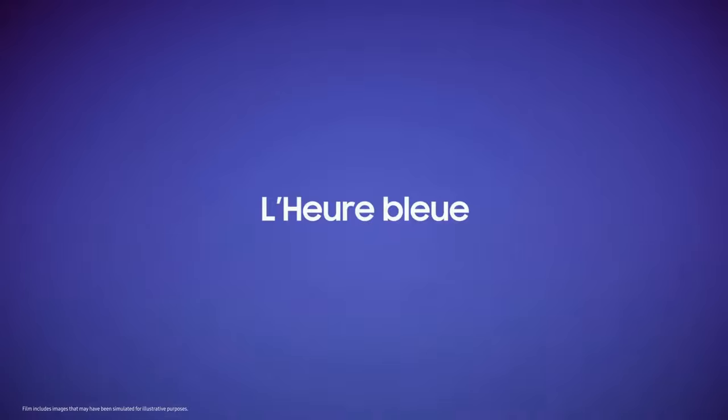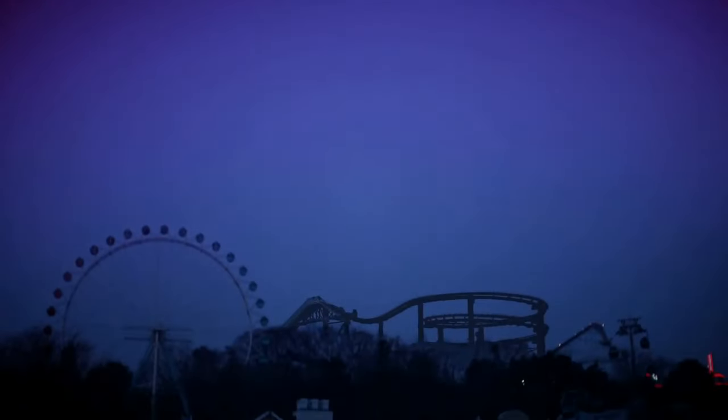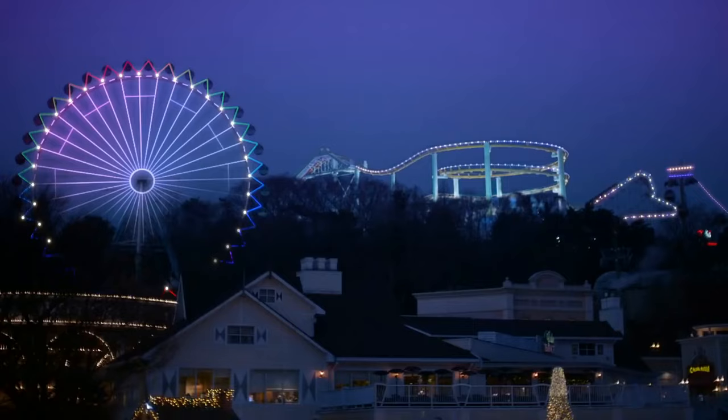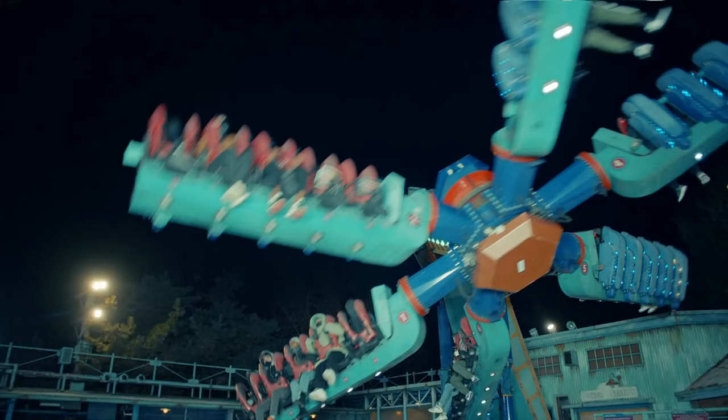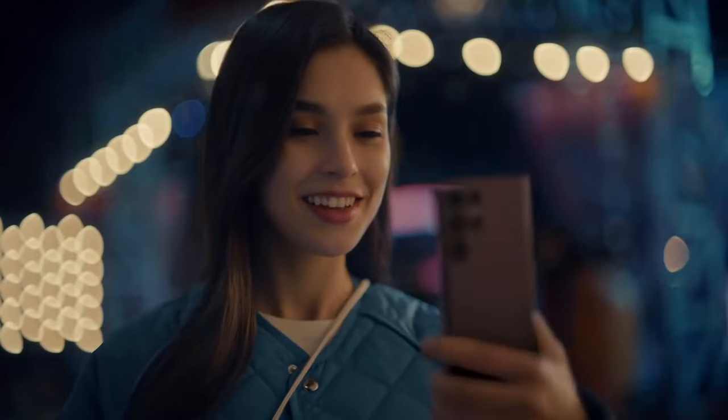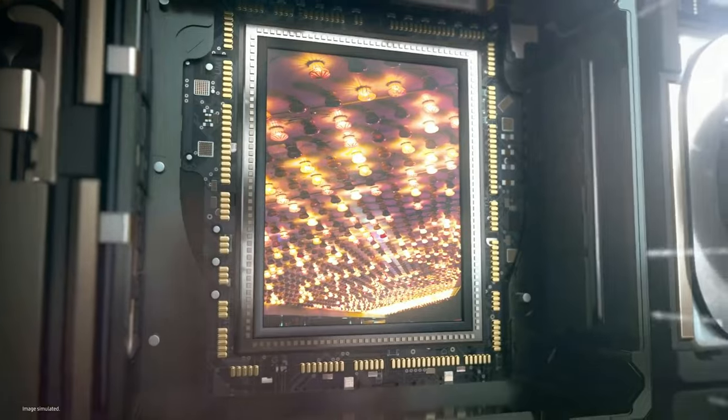Le Bleu. That brief moment when the sun is about to set, known as the blue hour. It's a beautiful moment that many of us try to capture, but struggle to, because low-light environments present a challenge for most smartphone cameras. To capture a clear image in a dim setting, enough light must reach and be absorbed by the camera's image sensor.